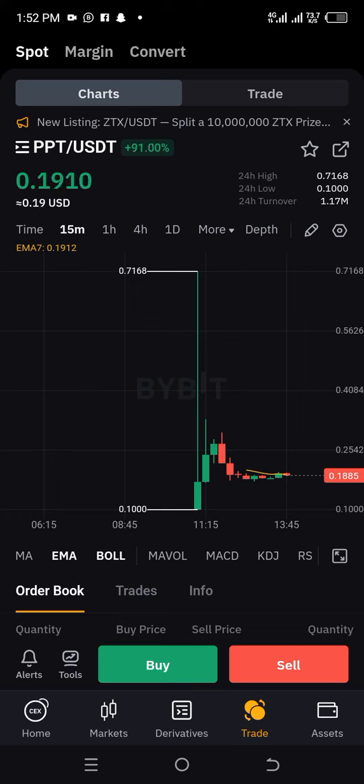So these are the things you must know about a new coin. If you have come across a new coin and it's still pumping, don't join the market at all, because if you join the market, it will result in a very huge loss. Watch it until the market stabilizes, like now, the way it is now. You can join the market because it's taking a neutral movement now, and after this neutral movement, it's going to go high again.